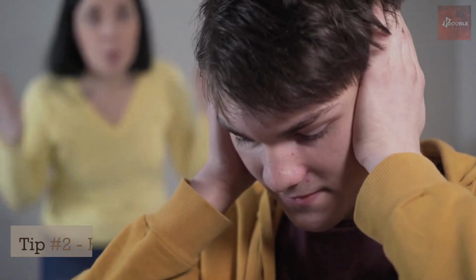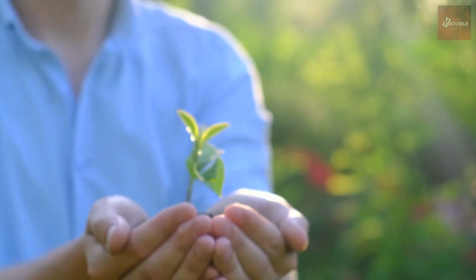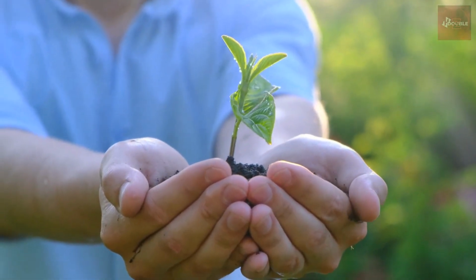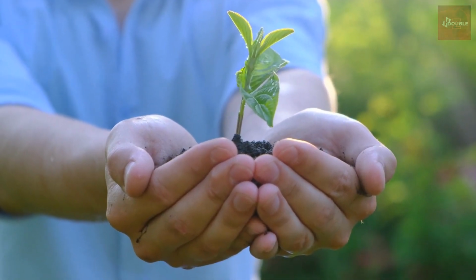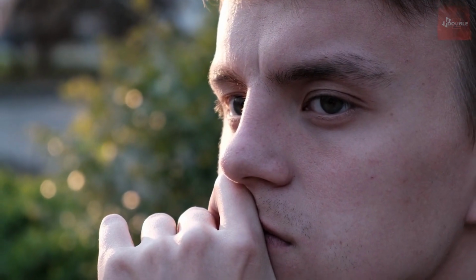Tip number 2: be non-judgmental. It's important to create a safe and non-judgmental environment for your teenager to express themselves. Try to avoid criticizing or dismissing their feelings or opinions. Instead, validate their feelings and let them know that you're there to support them.